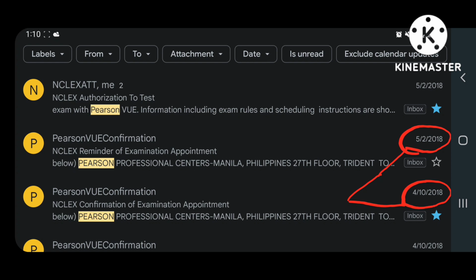Alright. So, that means you don't need to have the exam right away. You can still schedule your exam the moment you're ready. Okay? Because with the $150 you pay, there is an expiration date for your ATT. Meaning, once it expires, you need to pay again.